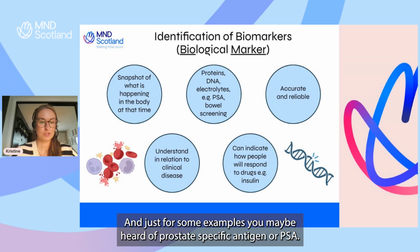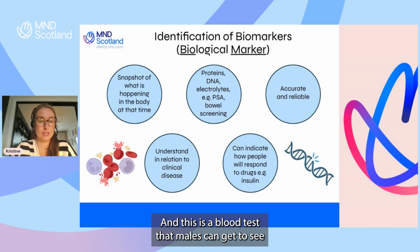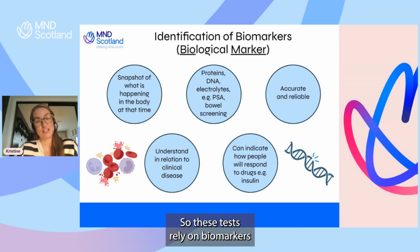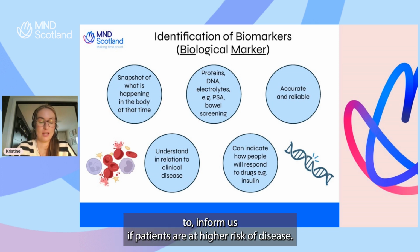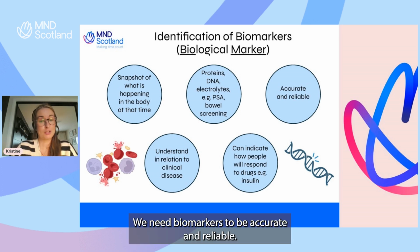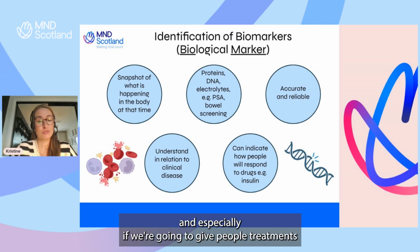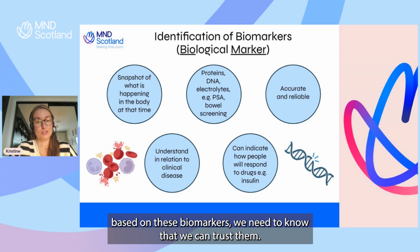And just for some examples, you've maybe heard of prostate-specific antigen, or PSA, and this is a blood test that males can get to see if they have an increased risk of prostate disease, and also the bowel screening program. So these tests rely on biomarkers to inform us if patients are at a higher risk of disease. We need biomarkers to be accurate and reliable, so a lot of work goes into making sure that we can trust them, basically. And especially if we're going to give people treatments based on these biomarkers, we need to know that we can trust them.